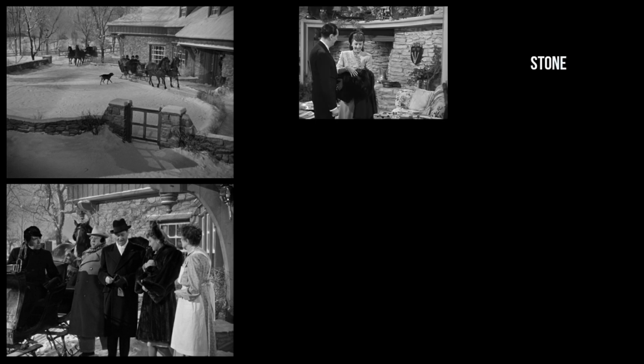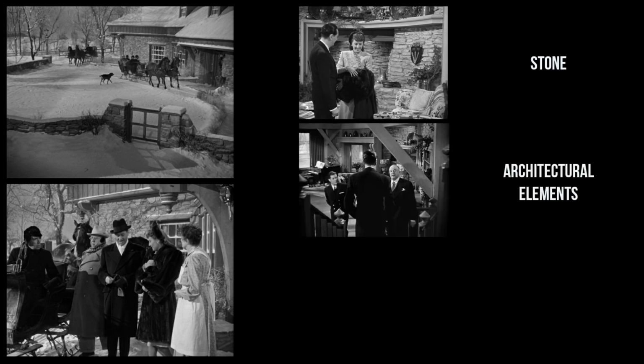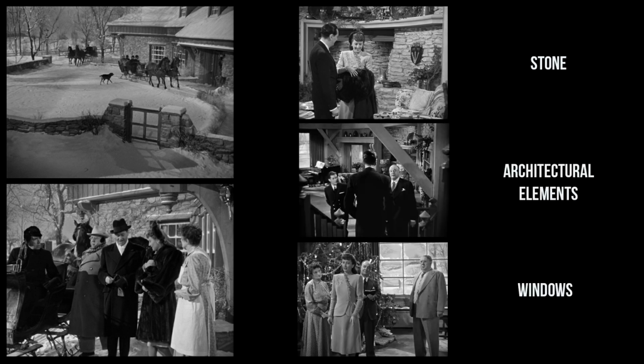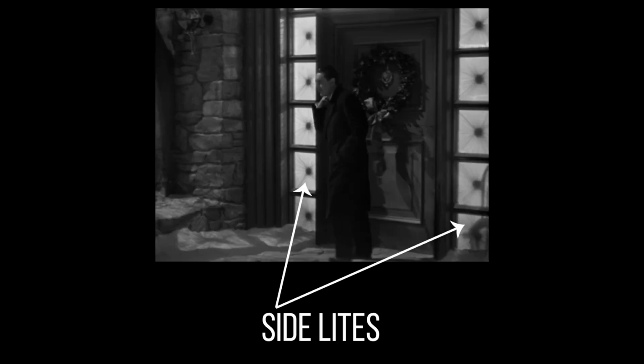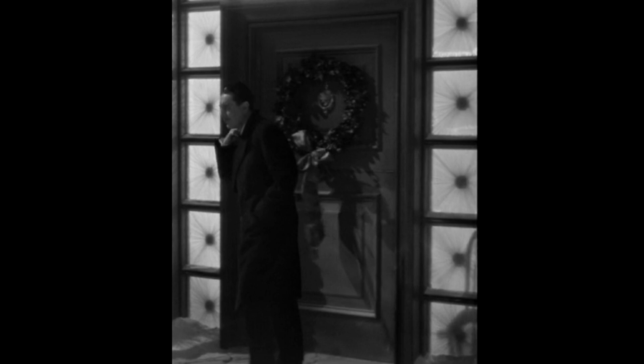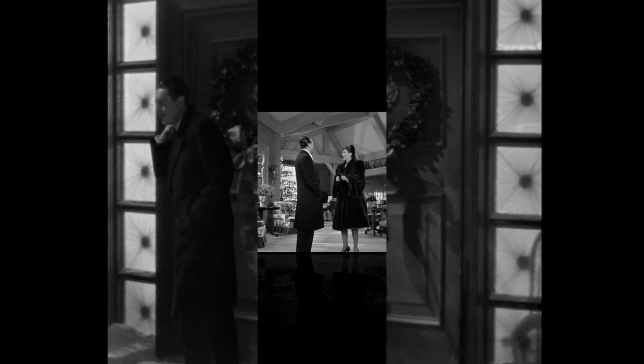Traditional, lots of stone, substantial architectural elements, and plenty of windows letting light in. Before we even go inside, I want you to see the side lights by the front door. The pleated starburst shears inside each pane gives the entrance such a unique look. That alone makes a statement, and we haven't even stepped inside yet.